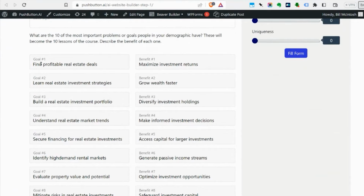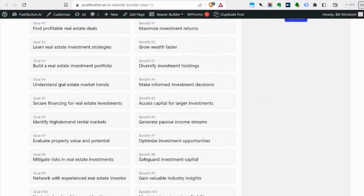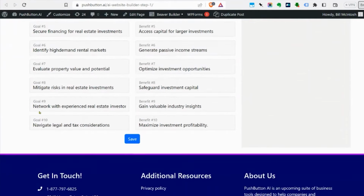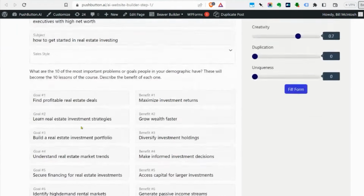So we know here we're going to teach people how to find profitable real estate deals. We're going to teach some investment strategies, how to build a real estate portfolio, understanding market trends, how to secure financing, how to identify high demand markets, how to evaluate property values, mitigating risk, networking with other real estate professionals, navigating the legal and tax considerations. That's actually a pretty good course.